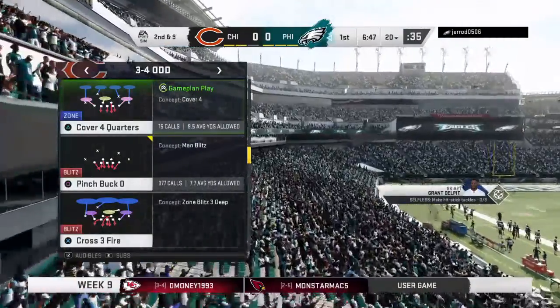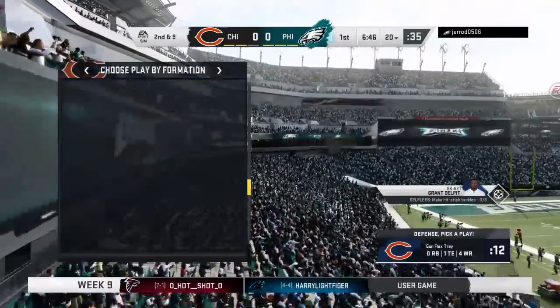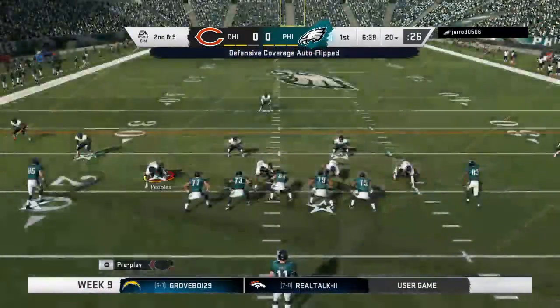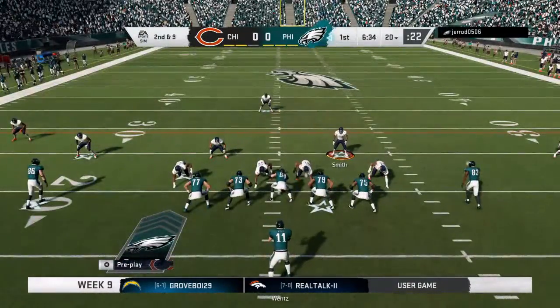They tried a quick hitter inside, but that one was swallowed up because what they're hoping, those big defensive linemen will take the bait and move laterally and open up a crease that they can run through. Didn't happen on that play. Watch the boot.